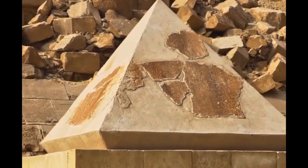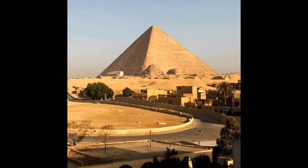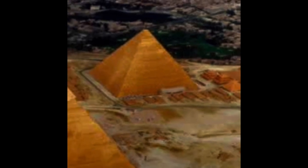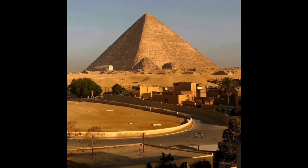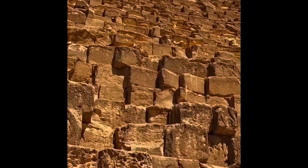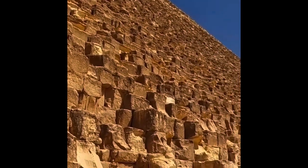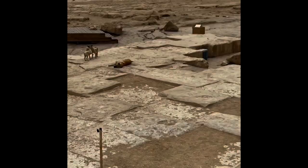Now we move on to Giza, and of course, we start with the Great Pyramid. The Great Pyramid speaks for itself, and it has a lot to say. From the incredible precision in the structure and its alignment, through to the many mysteries of its construction and its design. The more you learn about the Great Pyramid, the more it leaves you wanting to know more.